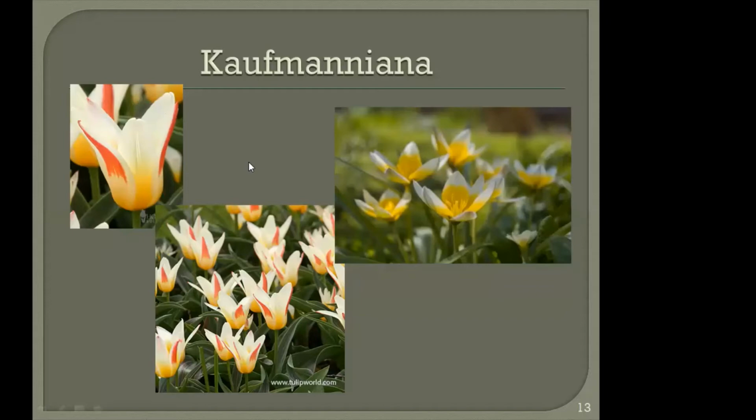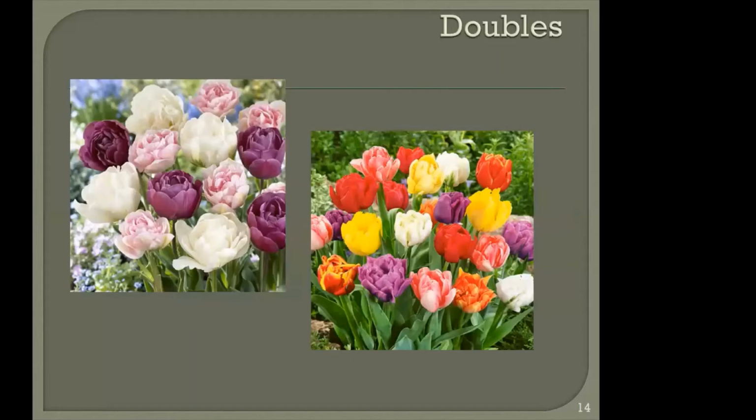Doubles. This, as with any flower, means more petals. There's also a peony variety, which has even more petals. These are wonderful to bed with, and they're bold. They're a little shorter generally. They're a little later generally, but you can make fantastic displays. These are flowers that look great close up or from the road, from your neighbors. So you can enjoy those.